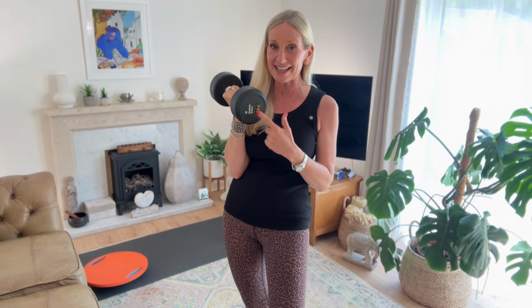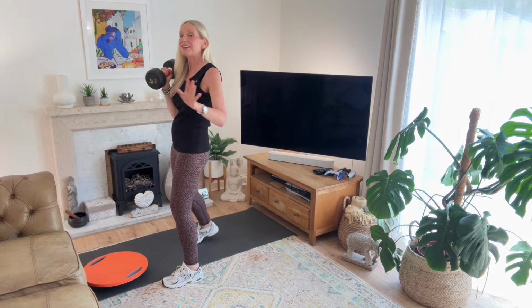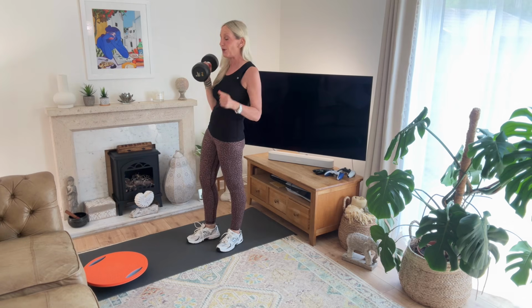The first one is a goblet squat. I'm using an 8 kilo dumbbell here. You can use whatever you've got. But let me tell you, the pink girly dumbbells will not cut it.